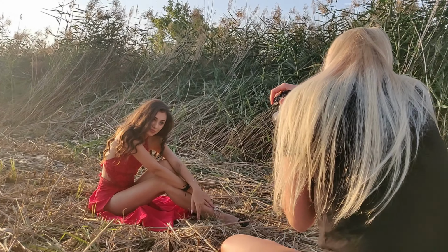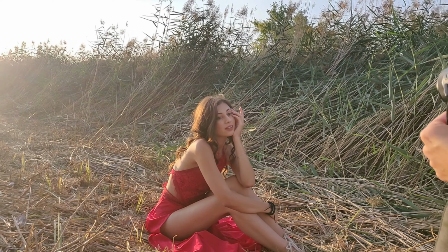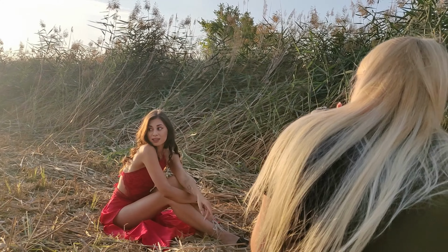Before changing the location, I shot some photos with my 50mm lens. I still wanted the grass in the picture, but with more blur to make my model pop.